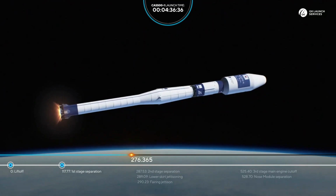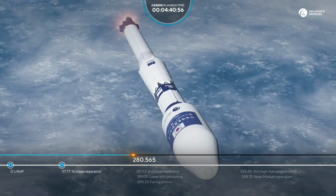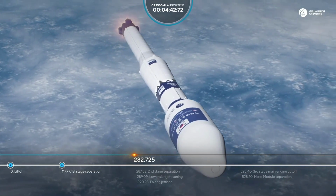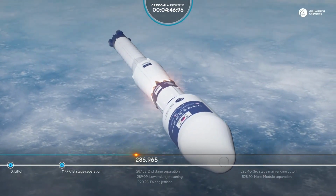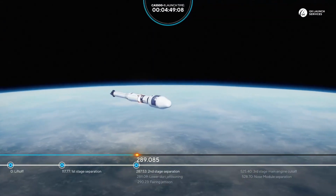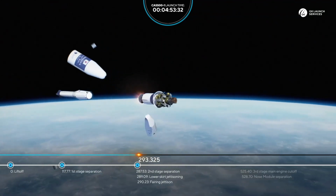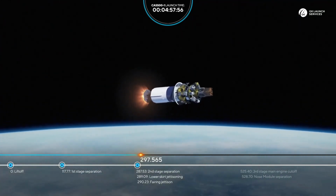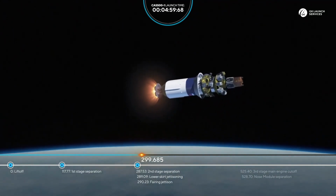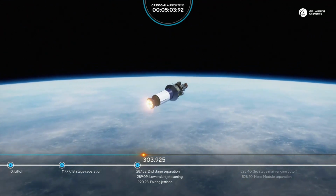270 seconds. We're expecting the separation of the second stage in a second. We have confirmed separation of the second stage, a fairing drop and lower skirt jettisoning. The third stage with the nose module continues its ascent.